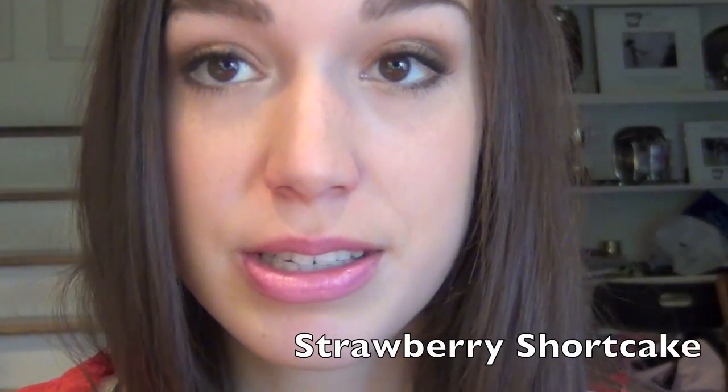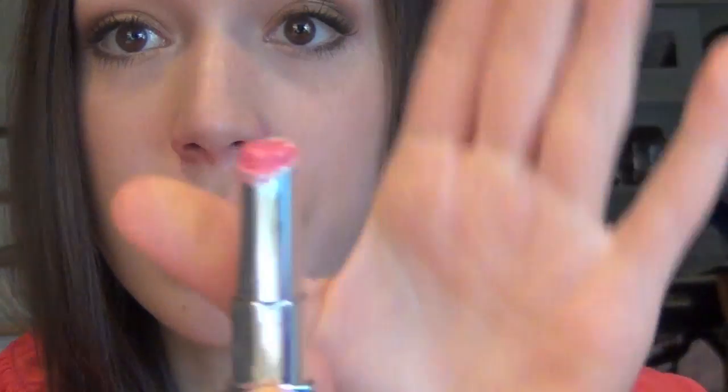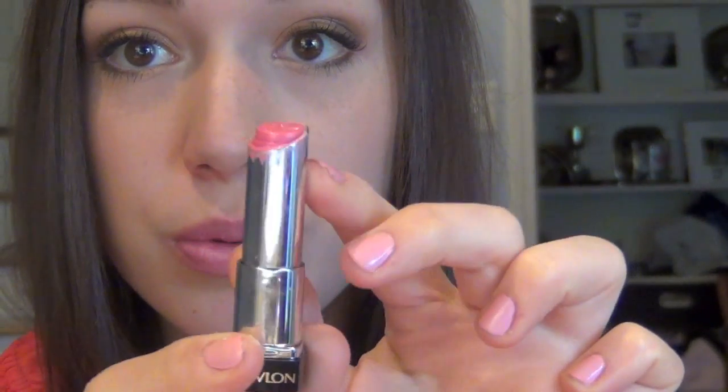Okay, next we're moving into more of the pink colors, and this is Strawberry Shortcake. And this is probably one of my favorites. This is down to the bottom. I need to get a new one. This was my first lip butter, and it's definitely probably my most used. It's a really pretty kind of Barbie pink, candy pink, and it's very wearable.